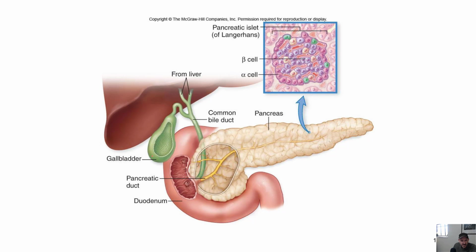So here's an image of the gallbladder, the liver. You can see the liver produces bile. It's stored in the gallbladder, and then there's a bile duct that leaves here. It goes down into the duodenum, the beginning of the small intestine. And then here's the pancreas. The pancreas also plumbs into the small intestine. The pancreatic duct is where all that good stuff flows into the intestine. And also in the pancreas are beta cells and alpha cells.